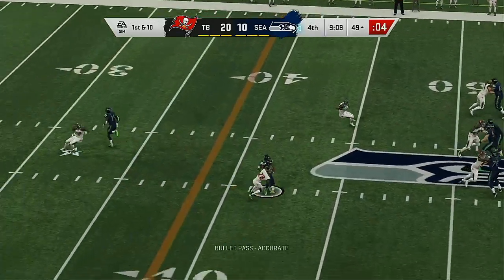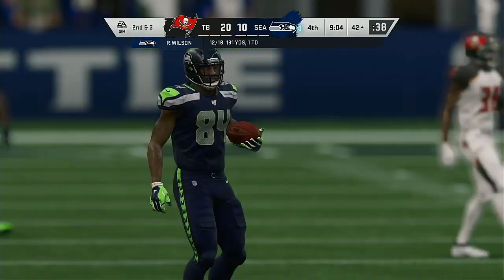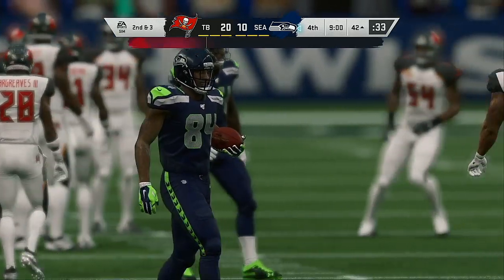On first down, Wilson. And he's got his favorite target yet again. It's complete. 7 yards, the pickup on the pitch and catch.